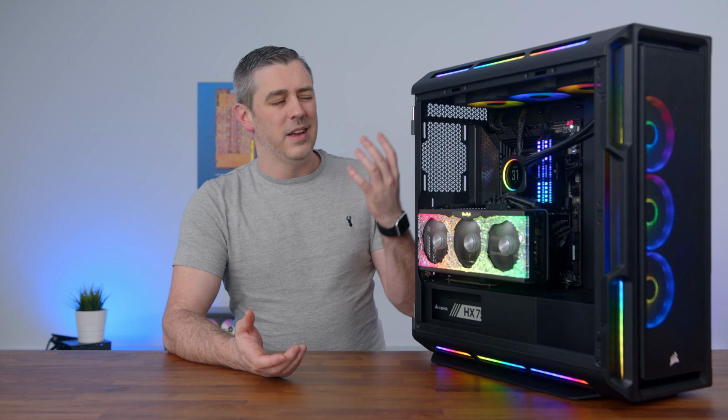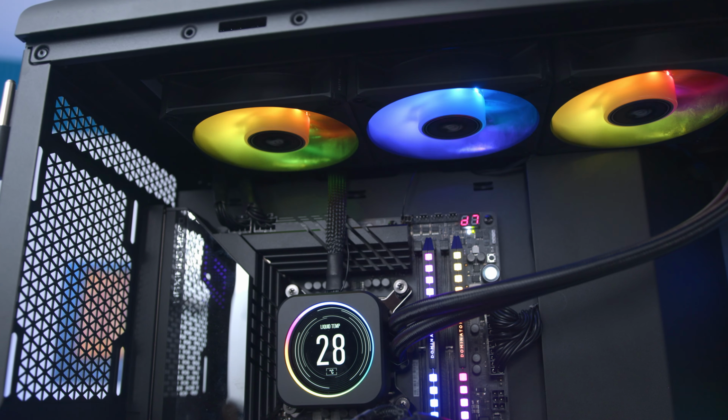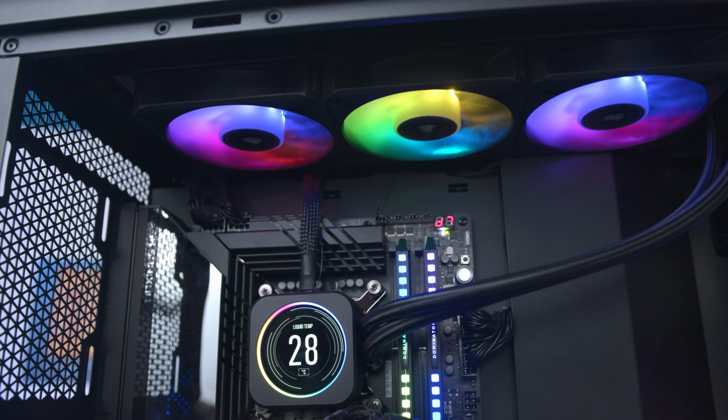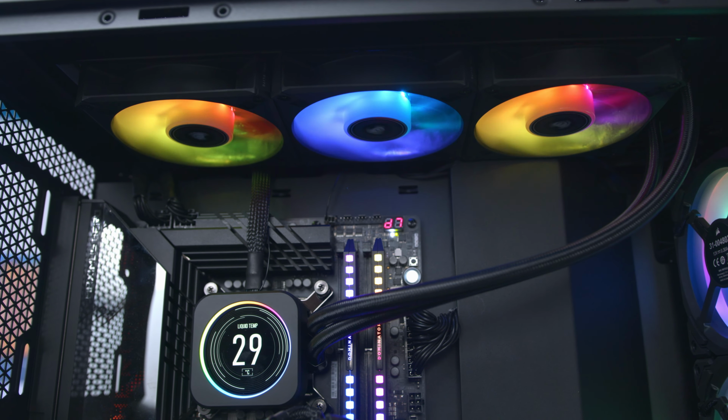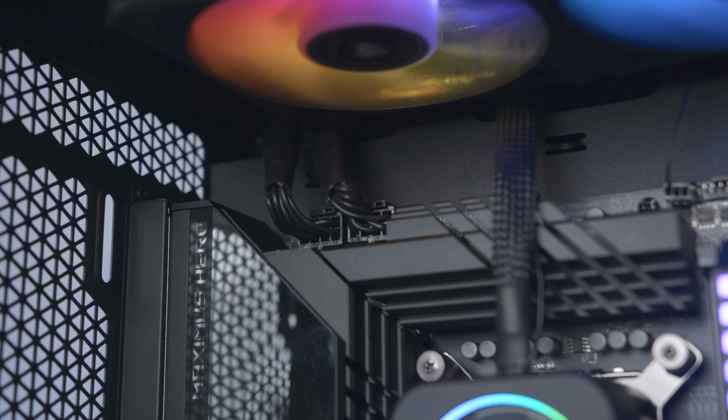Now, I don't know if it's just me, but for a case of this size, I just kind of expected a bit more. Though with the market going more towards M.2 storage now, it's hardly a deal breaker. One area that I do like is the space above the motherboard, with plenty of room for thick radiators with fans while still giving you tons of access to your EPS power connectors and other cables.